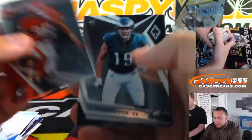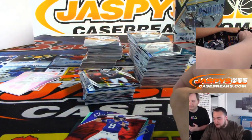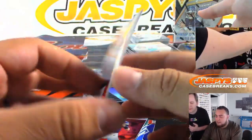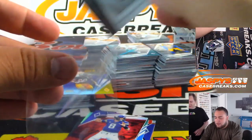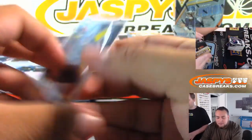Cousins to 299. Maybe it's that one. I've never seen this one. That might be it. This might be it, actually, yeah. Travion Mullen. That might be the one per inner. I have not seen this one yet. Different.